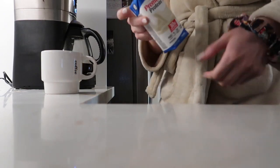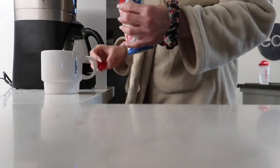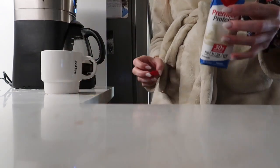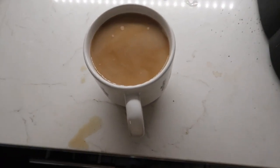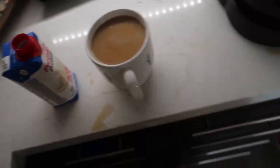So today we just got Premier Protein, so I'm just gonna use a little bit as creamer. It's a pro tip, super creamy and delicious. So use some of that, and then I'm just gonna drink the rest of it while I start my computer work. Wow, does anyone's coffee station just get wrecked in the morning? Same. That's my coffee. My first thing I'm ingesting today.